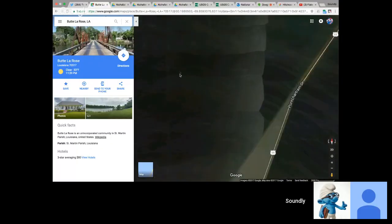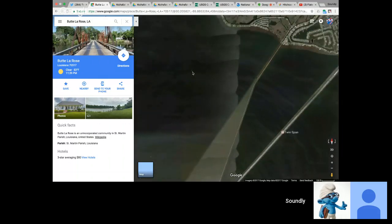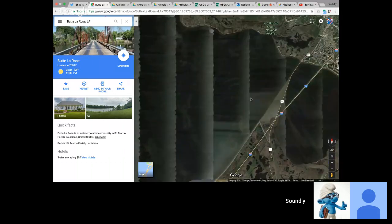Here's actually a boat right here to get some context. So there's a boat. Yeah, kind of gives you an idea how big this thing is. It's huge.